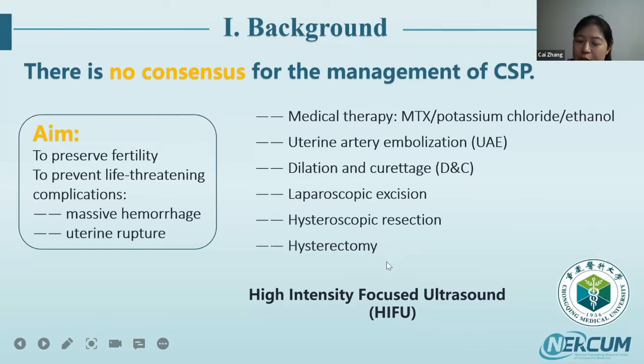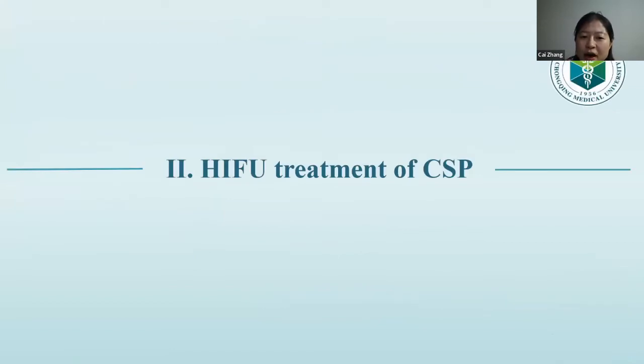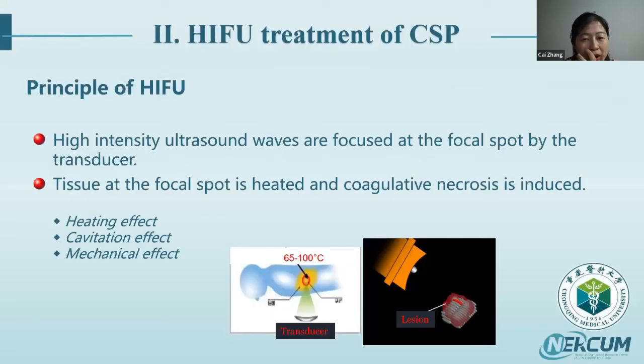In the past, more than 10 years ago, I think the high intensity focused ultrasound, which is HIFU, has been introduced to treat the CSP. So let's talk about the HIFU treatment of the cesarean scar pregnancy. Before we talk about the treatment of CSP, let's review the principle of HIFU.